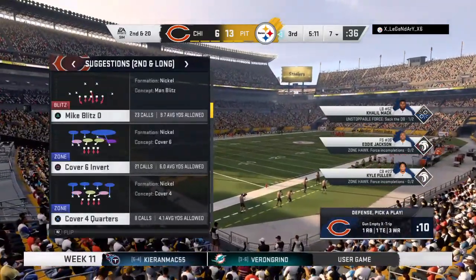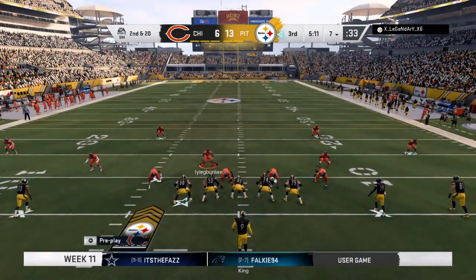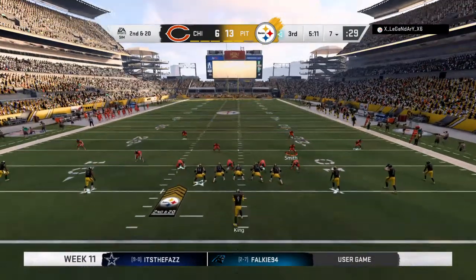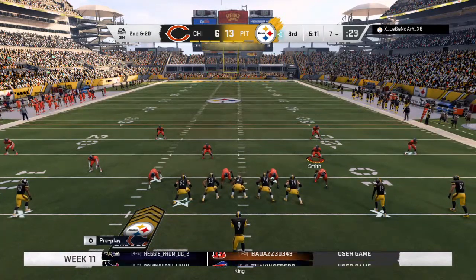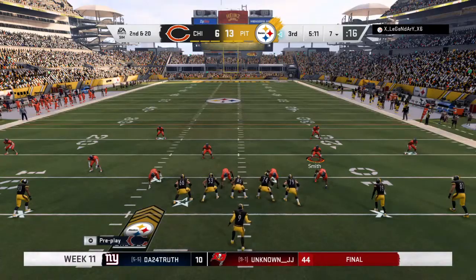Ready. Mike, 46. Check three. Kill, kill. Check 24.